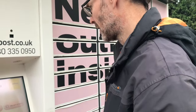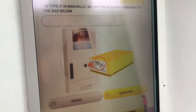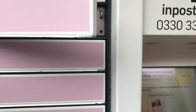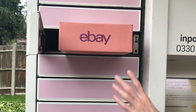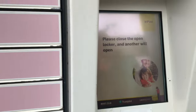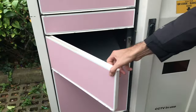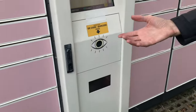Right, so send a parcel, and then the scanner down here reads the barcode. Now, issue. So now I've got the option, open medium, open large. Open medium. Oh, it's a mystery. It's like, which one's going to open? Okay. It's like a game show.